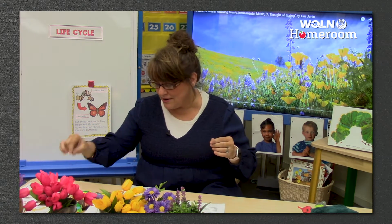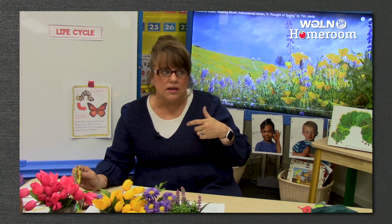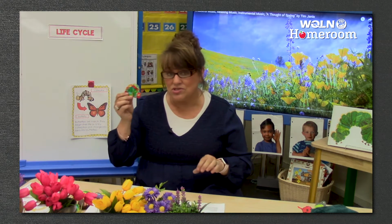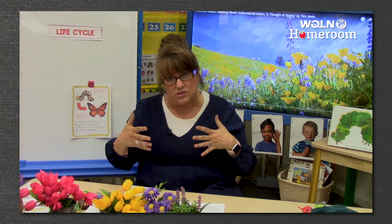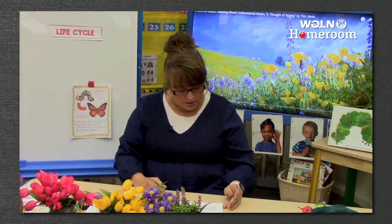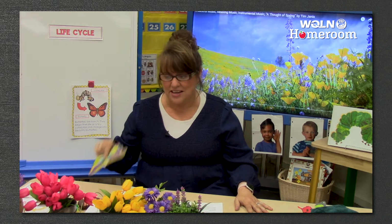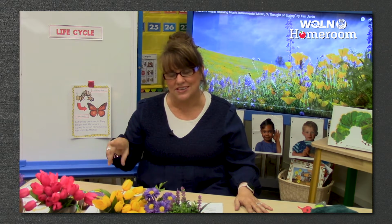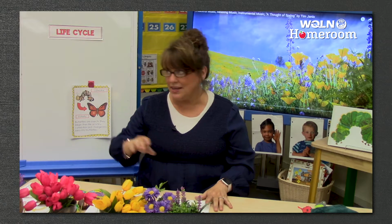So, let me show you. Remember in the story, the caterpillar was first an egg and it came out and it was just a little tiny caterpillar. And then it grew and grew. And then it ate a lot. And it put a cocoon or a chrysalis around it. A chrysalis is the cocoon, that like blanket that it makes to put around it. And it turns into a butterfly. It is just amazing. That is called metamorphosis. It's a big word. I know you can say it. Say it one more time. Metamorphosis. Great job. So I wanted to show you today how amazing it is, okay?